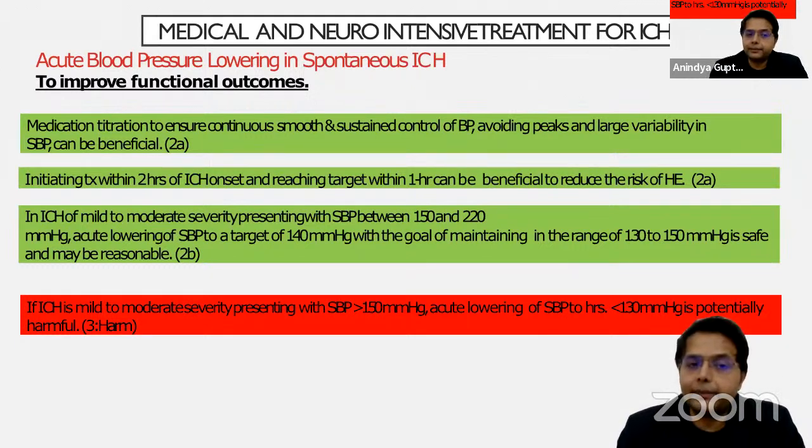That is a very practical guideline, because in our practice many times patients' relatives tend to say that BP is around 150 and it's not getting normal. We should not get carried away with that. The ideal BP should not be too low. It should be in the range of 130 to 150 millimeter of mercury.